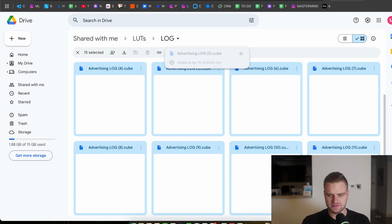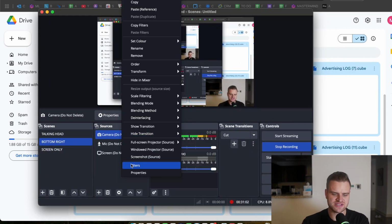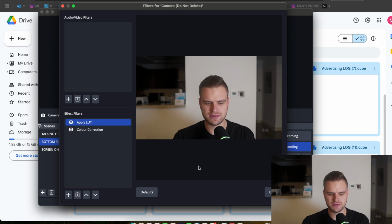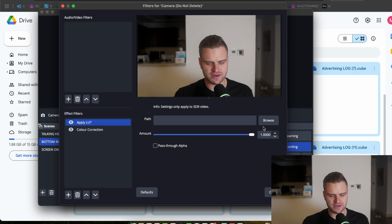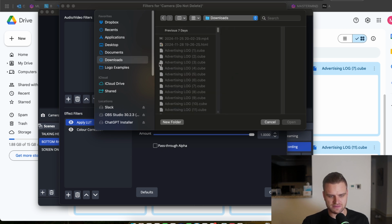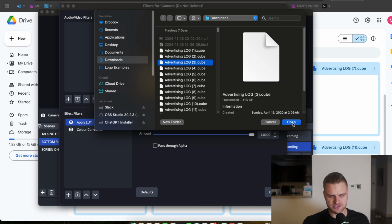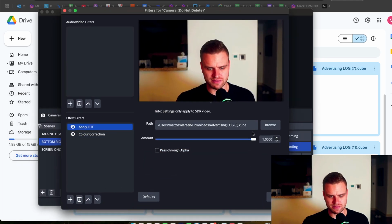We want to download these, and what to do in OBS is go to our camera, like how we set up the filters for the mic, but in our camera. We want to go here and apply a LUT, and then we can browse for that file that we had. So if we have our downloads here, we might change this one here, and you can see how the color changed. Then we can change the intensity, because that is a bit much, I would say. If I'm being honest, it kind of looks like I'm weirdly sunburned.